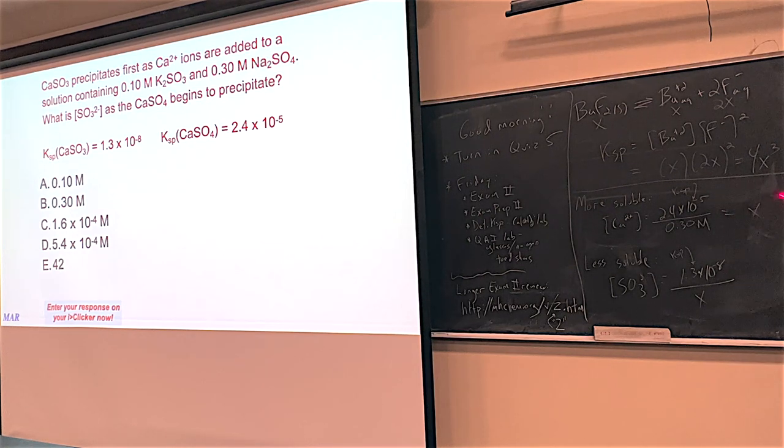And whatever this number is, now we're going to throw it into the KSP for the sulfite, the less soluble example. So here's the KSP for the calcium sulfite. We'll divide it by the calcium that's needed to make the sulfate precipitate, and that's going to be the value. And whatever the number is, we're going to hope, and it will be, that it's a number less than 0.10 moles per liter. So that's a chemist's way of saying that you've separated something out.